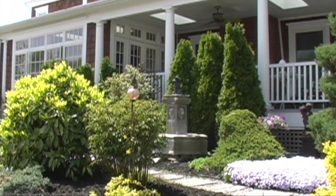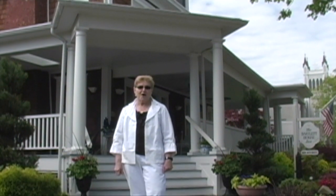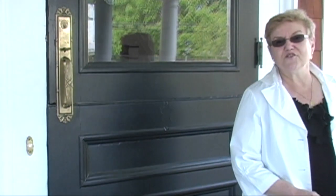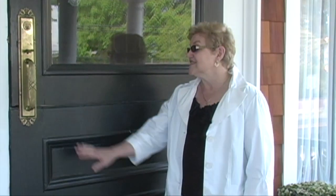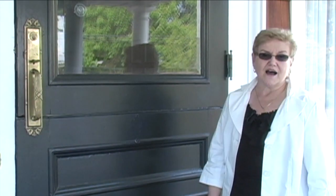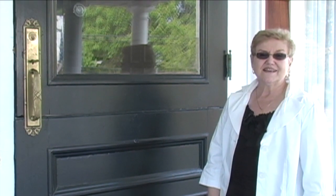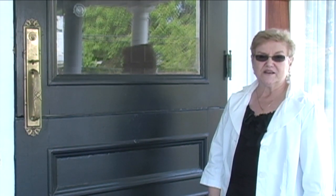The house was built in 1908. It's a classic revival home. It has been a B&B for the last 30 years, one of the oldest and largest B&Bs on the North Fork. The first thing you'll notice on entering Bartlett House is the very unusual door. It stands 10 feet high. It's an original Dutch door added to the house in 1908 when it was built.